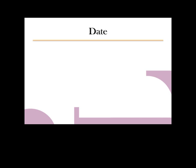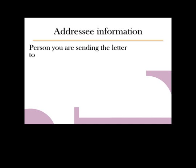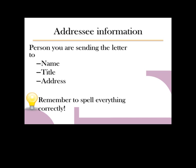Every cover letter should include the date. The date should be as close as possible to the date you submit your application. Keep the date updated if you work on your cover letter over a number of days. The addressee is the person to whom you are sending the letter. Include their full name, title, and full mailing address. Remember to spell everything correctly.